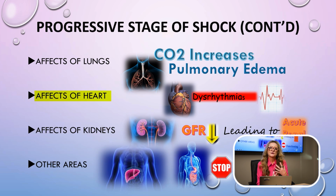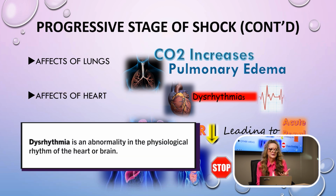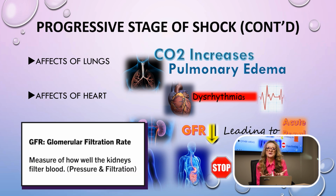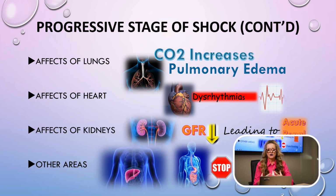It affects your heart with those dysrhythmias continuing to go. You can go into an unstable cardiac rhythm. It affects your kidneys because no longer are you having enough glomerular filtration rate, or simply pressure, to make urine. Your kidneys get injured, your liver, your gut, all of those organs start to fail.